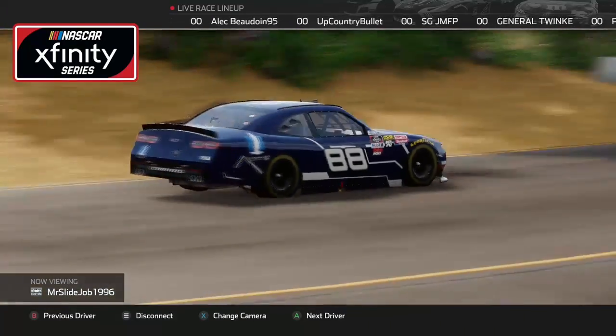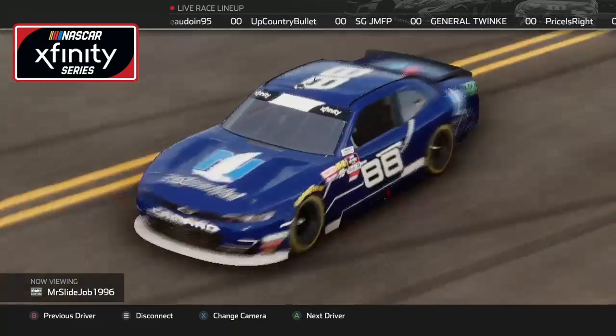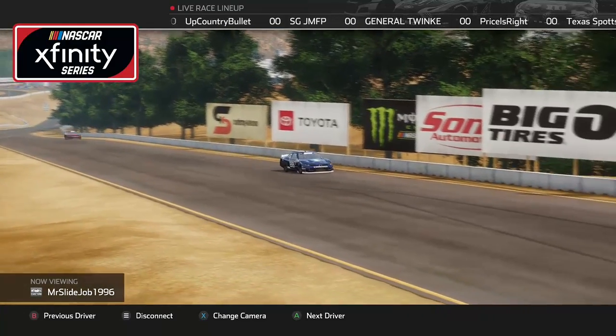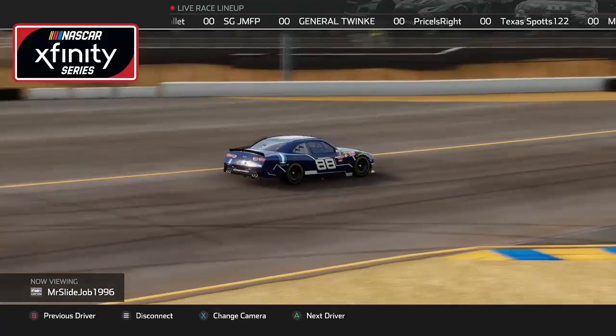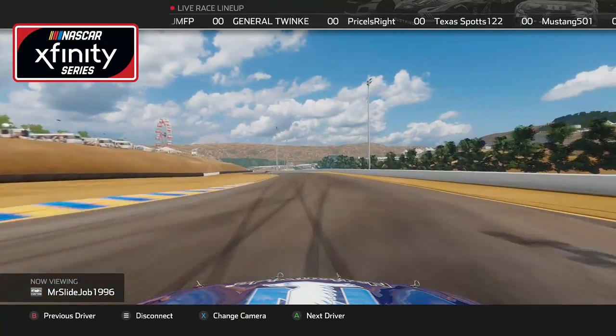I tell you, the track has some amazing camera views with that carousel. When the cars come rolling over that hill, it's really a good sight to behold. And I heard the driver say it's like driving a roller coaster. You go up, you drop down, and you go straight back up again. You take a really sharp right.